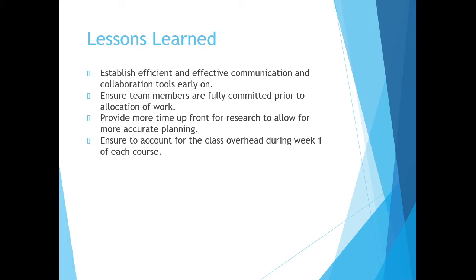We also need to provide more time up front for research. In kicking off the pilot, I think some assumptions were made, but further research proved that those assumptions were not necessarily incorrect, but maybe lacking additional depth of detail, which then didn't allow us to plan accordingly. And we had to use the Agile method to basically pivot and adapt to accommodate that lack of research.